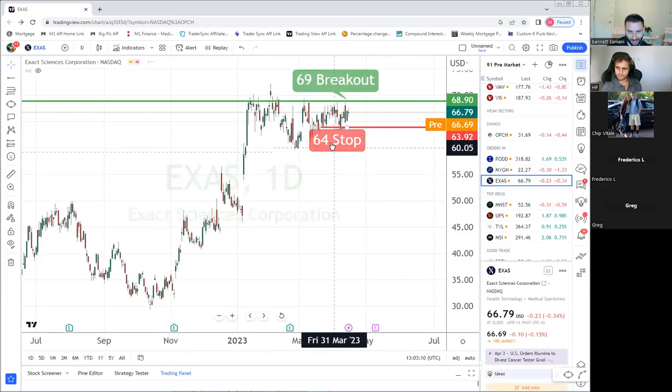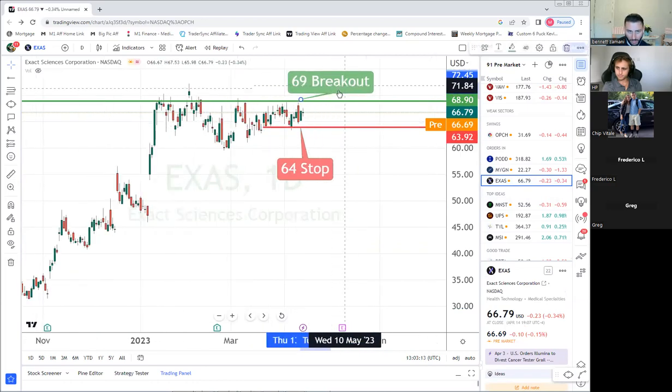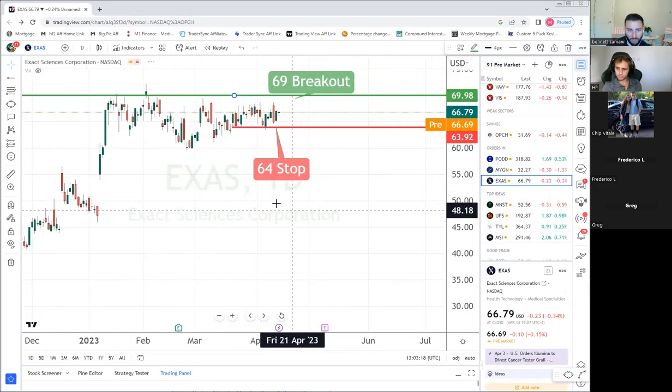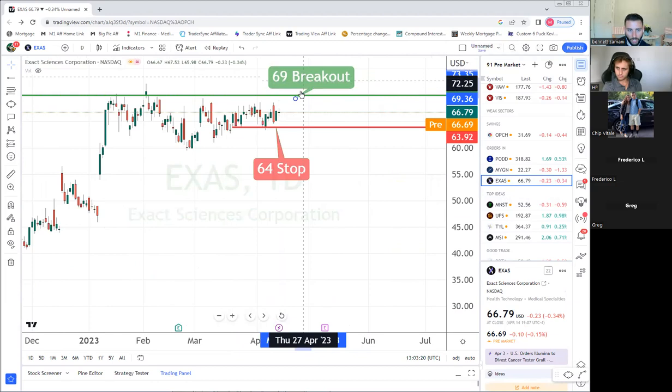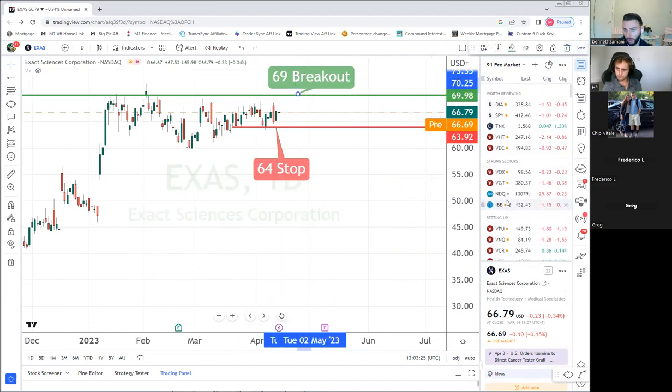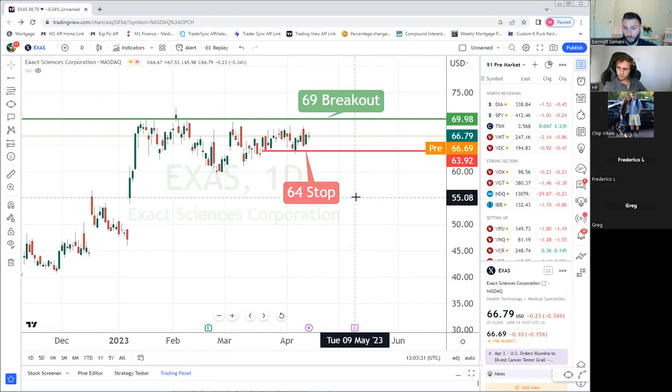And lastly, this EXAS, a lot of members have been keeping an eye on this 69 area, 69, 70, both seem to be the bigger spot for this name versus 64 for now. So a couple names on the radar. Most of the sectors are looking pretty strong. Most names, some sectors pretty extended, so you want to definitely proceed with some caution. But you want to just focus on the relative strength.